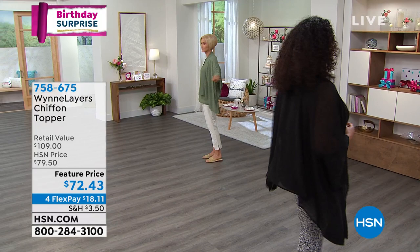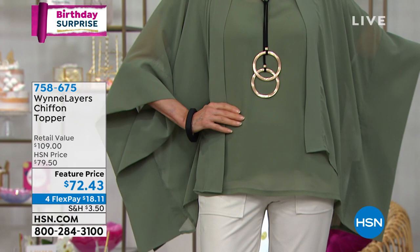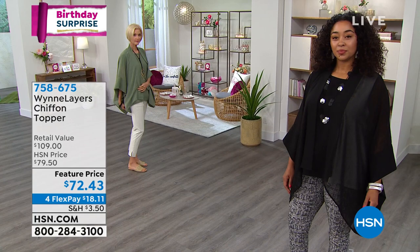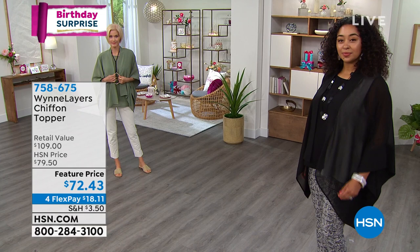We do have a featured price on this of four flex of $18. Again, it just makes it affordable to layer and get these pieces home. These are machine wash, and I should have said that about all the other pieces. Machine wash, so no need to baby them, or there's no extra cost when it comes to caring for them. But Marla, this topper, as you were showing us, is like a chameleon topper.